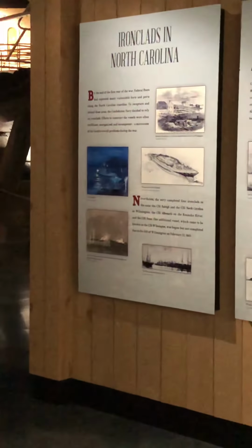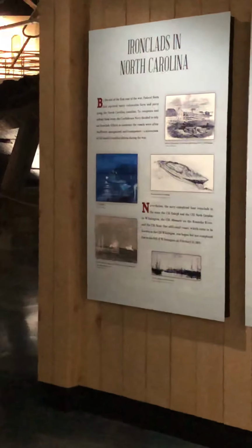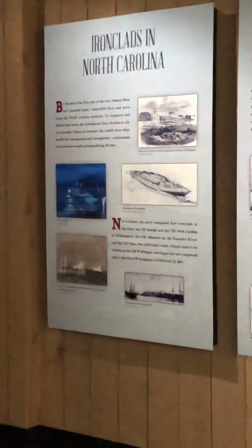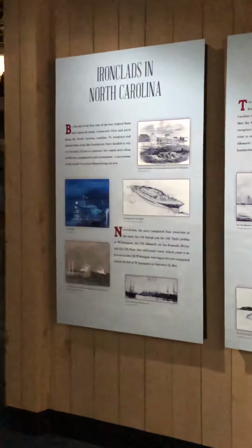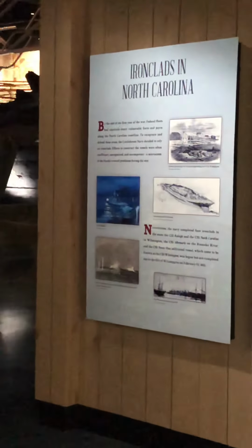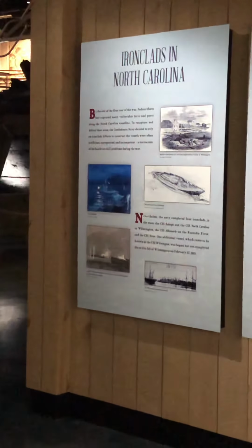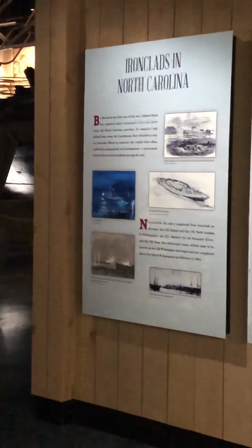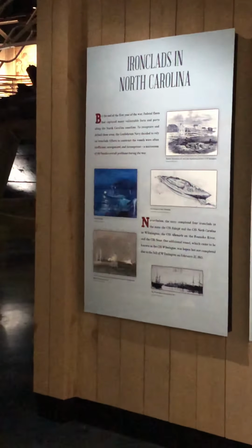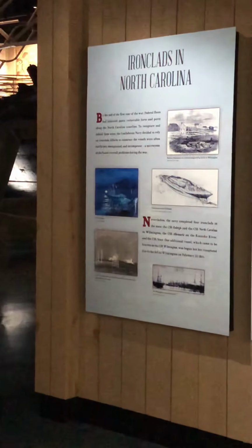The first Confederate ironclad in North Carolina was the CSS North Carolina. It was actually built where the USS North Carolina, the World War II battleship, is today in Wilmington. She unfortunately was built with substandard wood. She didn't have any protection below the waterline, and because she was exposed to seawater and salt water, the woodworms got her, and she kind of rotted from the inside out. So the North Carolina didn't really do what she was intended to do.